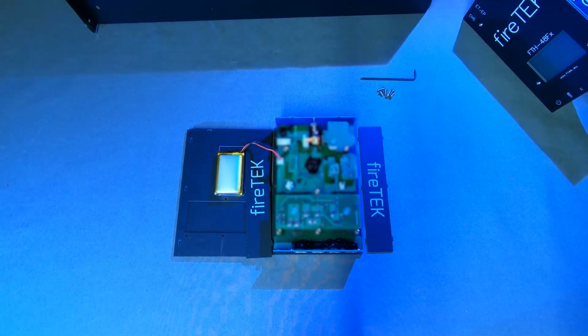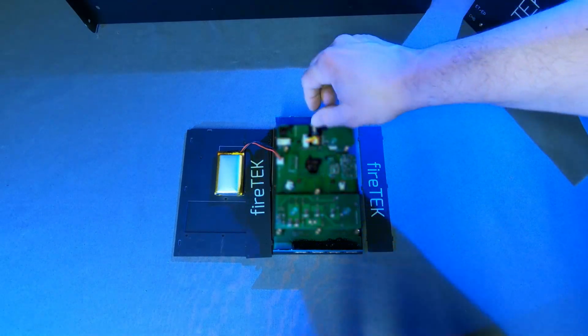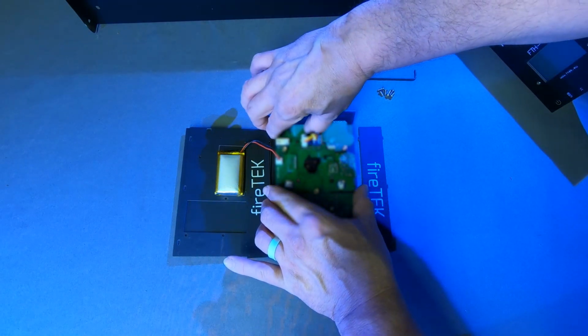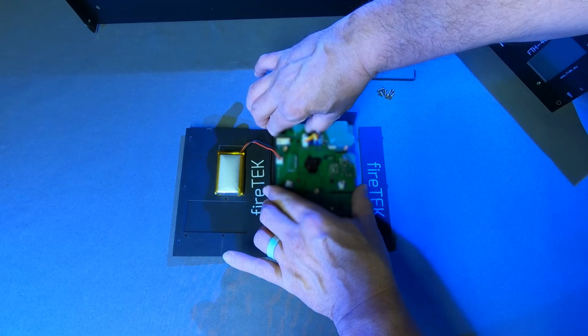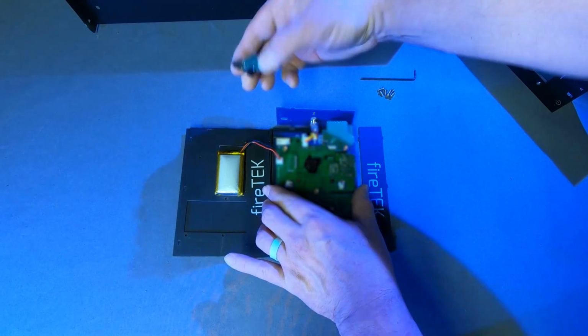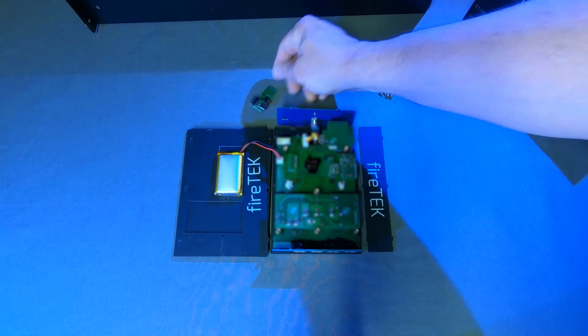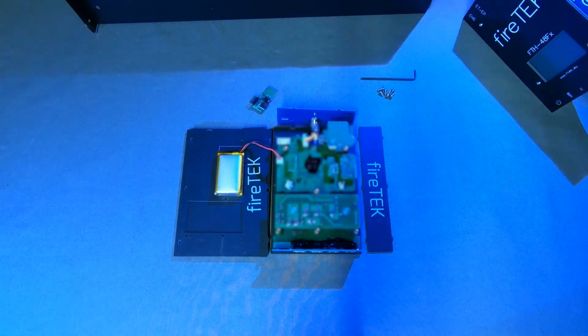Okay, with the module opened up, what we can see right away is some of the modular boards. We have here the wireless board. On the back side there is the radio that's connected to the antenna. This board right here is our USB charging board, and you can see it's easily removed. There's our USB connector and charging light. So if that were to get damaged, that's easily removed and replaced.